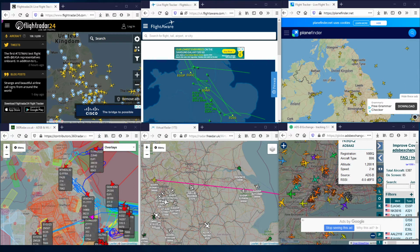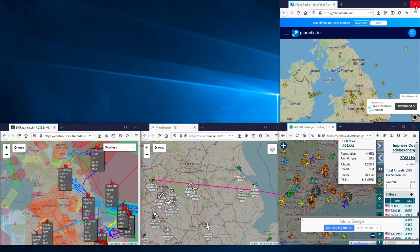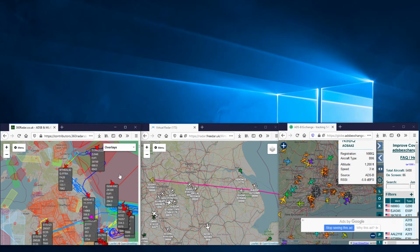Right, now because they're based on Virtual Radar Server, they offer quite a lot of alternatives. Now I believe I'm right in saying all of these three bottom providers here, the unblocked ones, in fact let's get rid of the blocked ones because we're done talking about them.